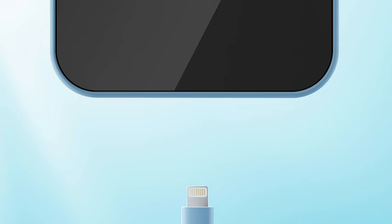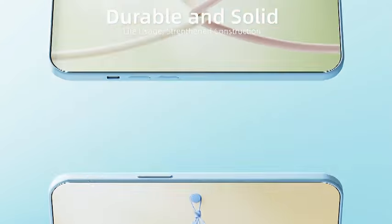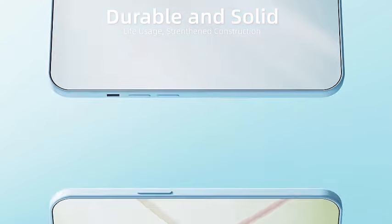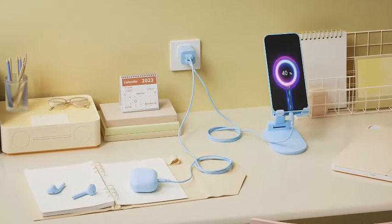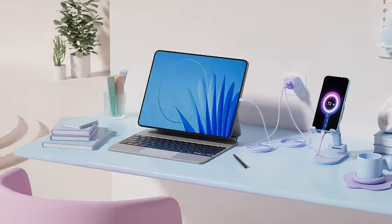The multicolor design adds a vibrant touch to your charging setup. Trust in the Apple MFi certification for compatibility and performance assurance. With dual ports and long cables, it's a versatile solution for powering up multiple devices efficiently. Elevate your charging experience with Eigenjuan's reliable and colorful charging set.